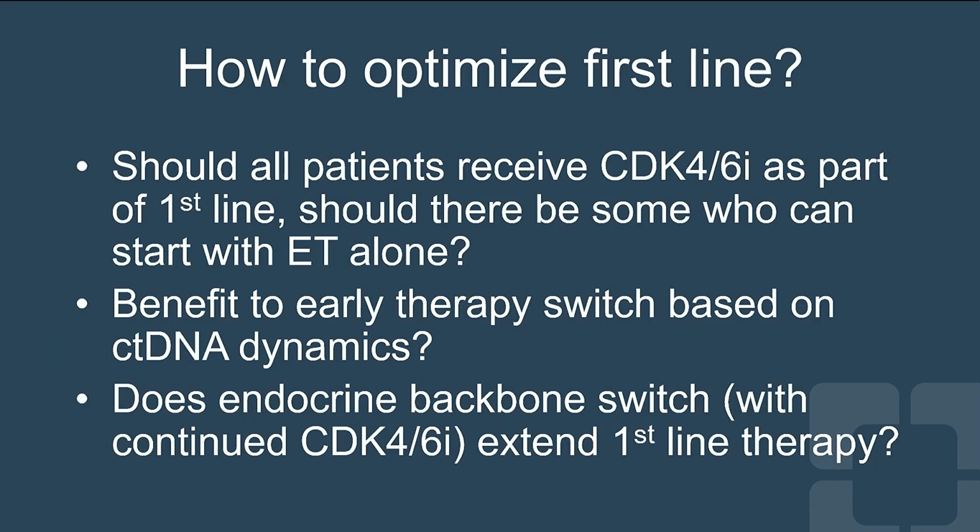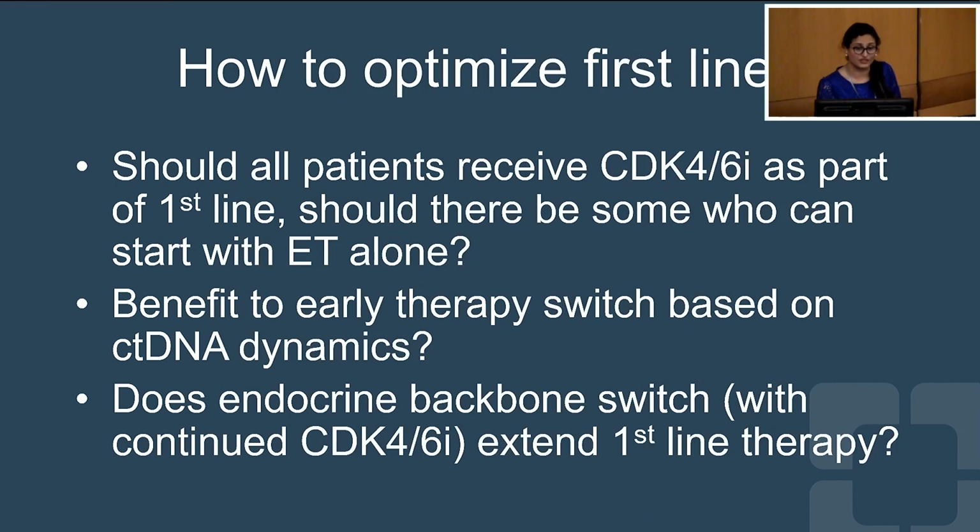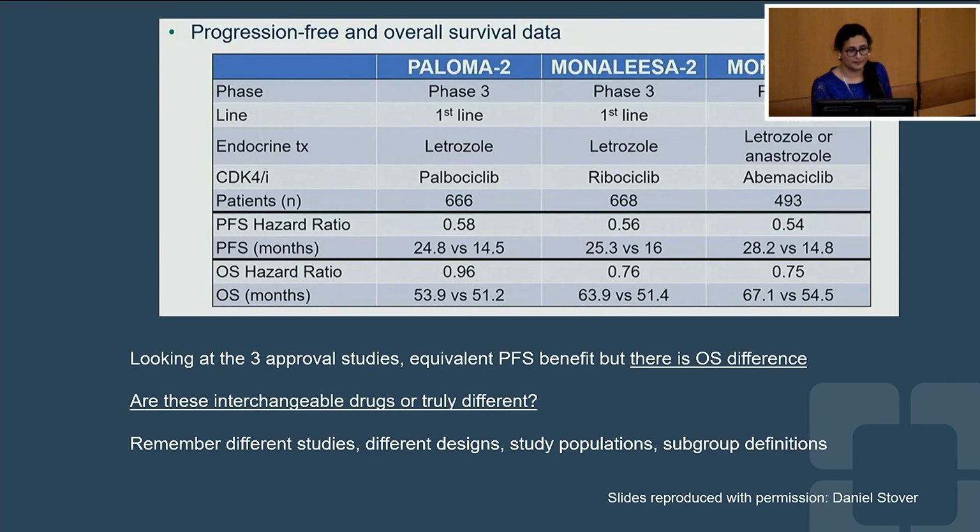So how do we optimize first line? I think that's still an evolving question. Should all patients receive a CDK4/6 inhibitor as part of first line? Should there be some who can start with endocrine therapy alone? Is there a benefit to early therapy switch based on ctDNA dynamics? Does endocrine backbone switch with continued CDK4/6 inhibitor extend first-line therapy?